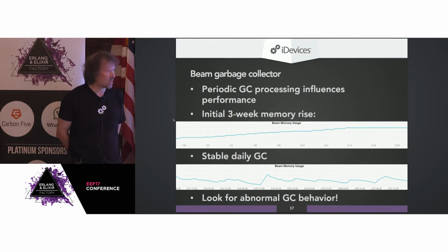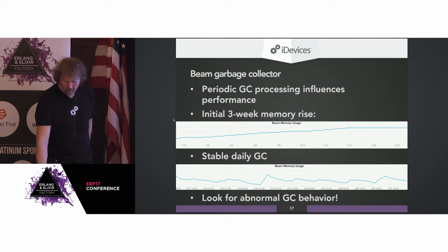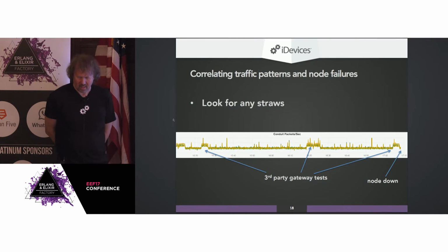And to give you some ideas, our machines have usually 100 gigabytes of memory. So there's quite a lot there. So then this is one example of what to look for when you do debugging.